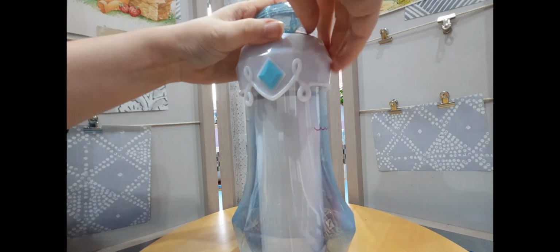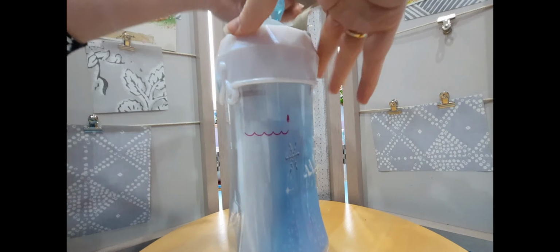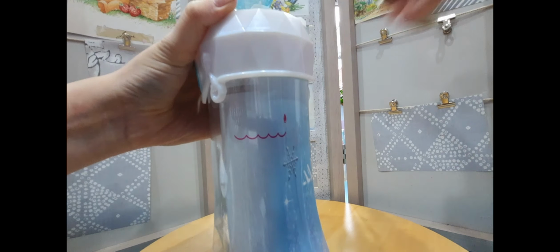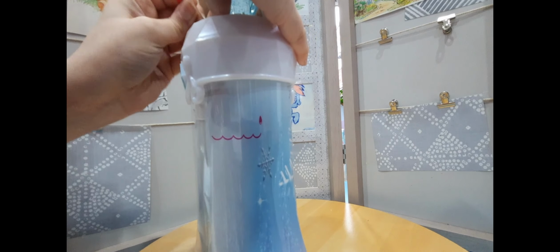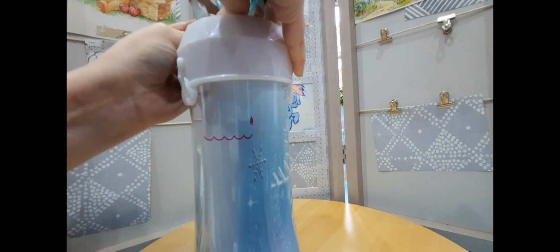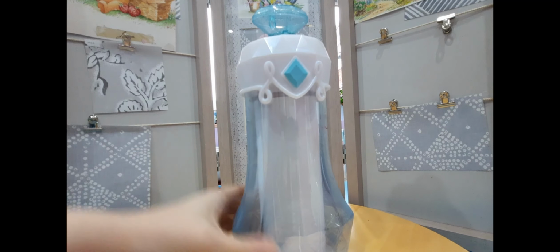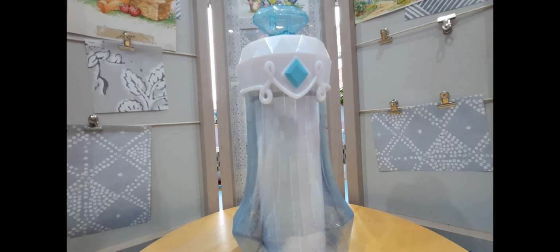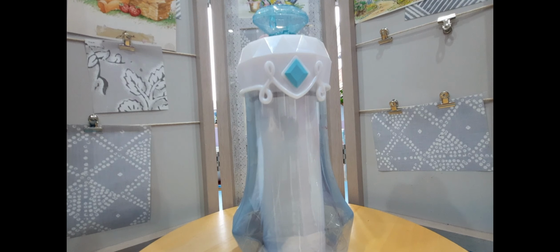So anyway, let's take this bit off. Oh, there we go. Like so. We take this off. Okay, there we go. So that's the rest of the packaging away. And even though I'm pretty sure it'll probably be the same as all the previous ones I've done, I'm still going to get the instructions out just in case. So there we go. The instructions come in a whole bunch of languages, and I've just found English, so perfect.